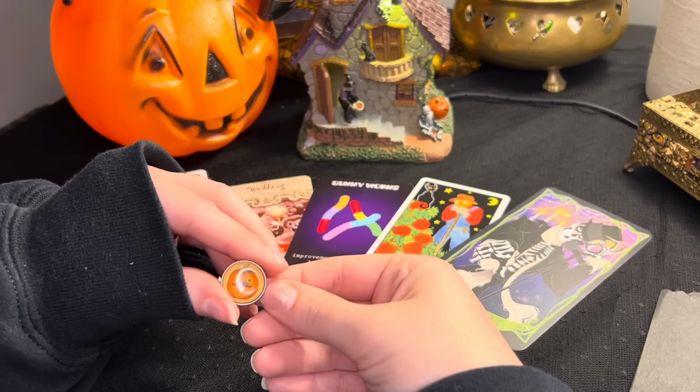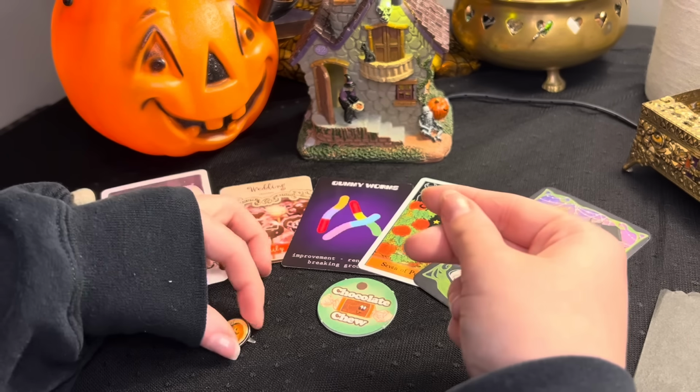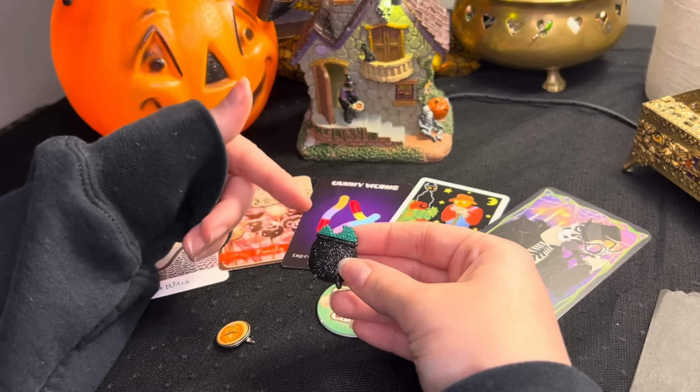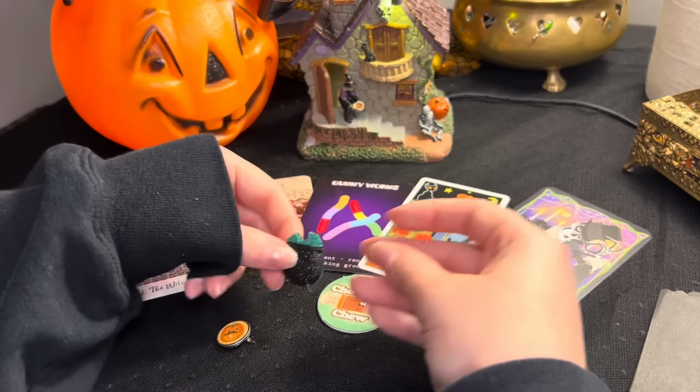This doesn't have to be negative. It could just be a surprise. Something to do with a disguise. The cauldron's cool because this is making me think of something that's simmering, something that's bubbling, something that's brewing.